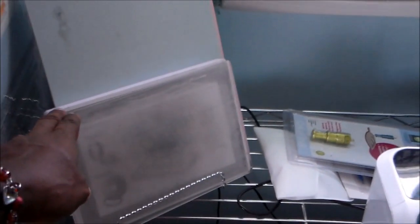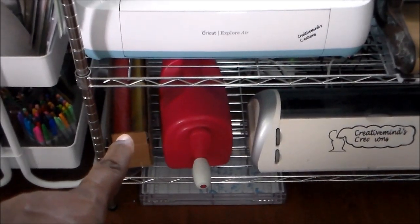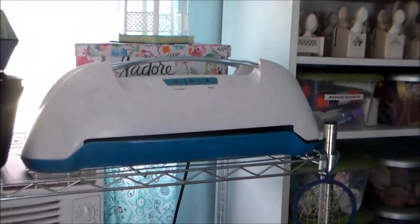And these are just some tassels that I made. I just hung them there at the top, I had nowhere to put them. But that is where I keep my plates for my Big Kick and my Grand Calibur by Spellbinders. That box down there is some vinyl, some 651 Oracal that I bought, and it's still in that box. My Big Kick and my laminator up there, my printer, and my little emoji box that I made.